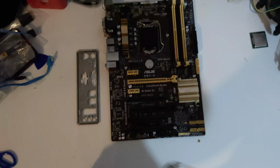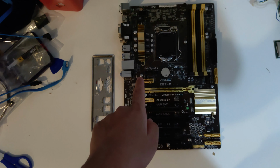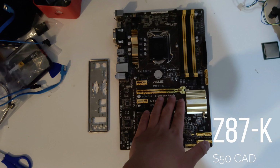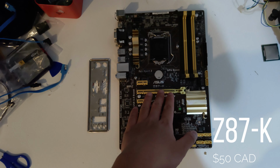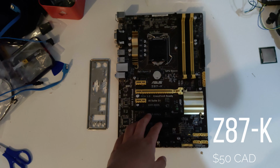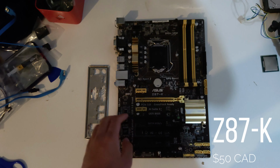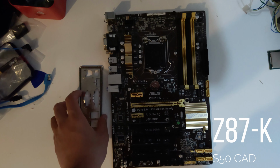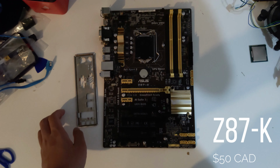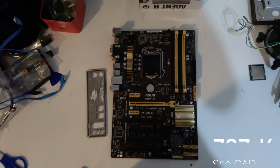What we got here is a Z87K motherboard from Asus. I was able to snatch this up for only $50. Since this is a Z variant motherboard, you are able to overclock any K variant CPU you throw at it. But we are not overclocking today because the CPU we have is a non-K variant. So if you want to replicate this build with the same CPU, I would just recommend you to buy any cheap LGA 1150 motherboard you could find.